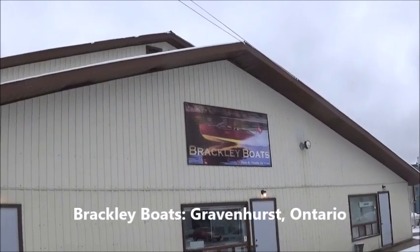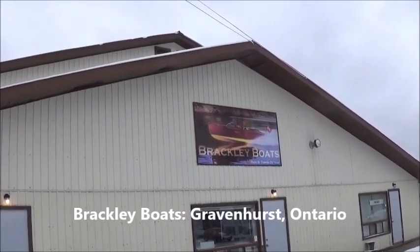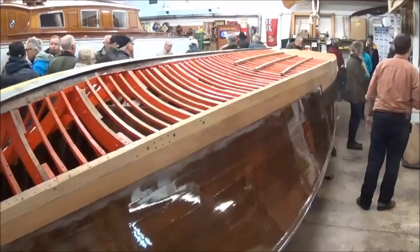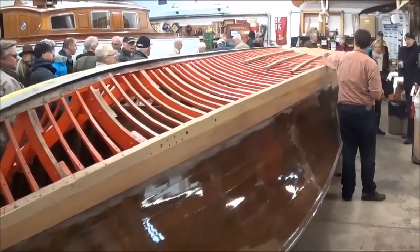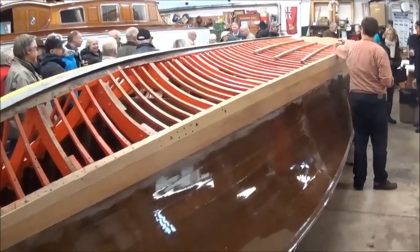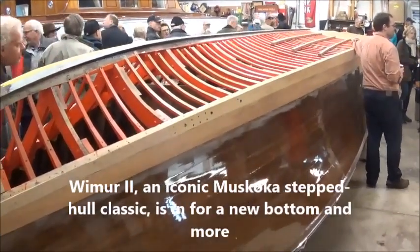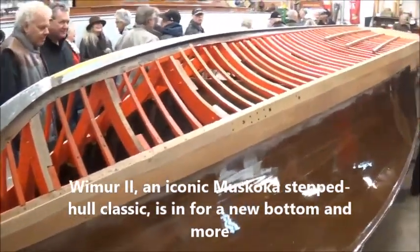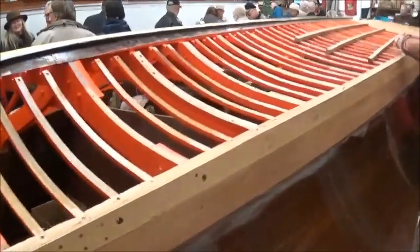Our first interior stop here, viewers, is at Paul Brackley Boats in Gravenhurst, Ontario. Let's see what's cooking in Paul's shop. As you can see here, viewers, Paul and Jeremy and their staff have a couple of monster boats in the shop this spring. We're looking here at Weimer 2, obviously in for a new bottom, and likely some other work as well. Very heavily ribbed boat, as you can see.